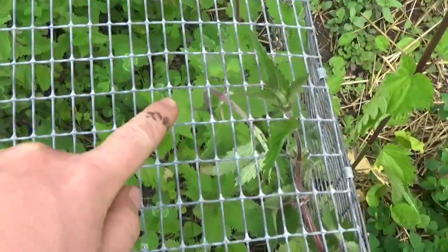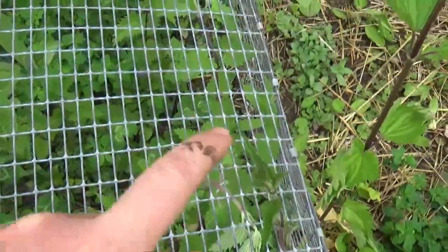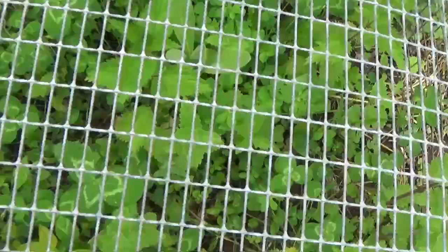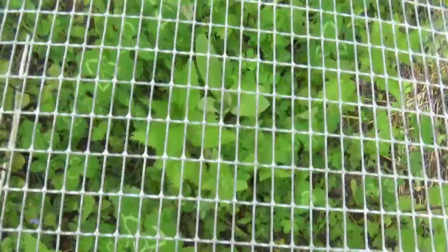So here's the catnip. It's just pushing up against the top. Anytime it pokes through, I just push it back down so cats don't get to it. So there's some right there. That's doing awesome. There's also stinging nettles in there, and even a bunch of clover. Like, I think the other day I even found a four-leaf clover in there somewhere.